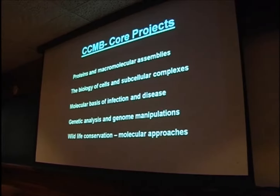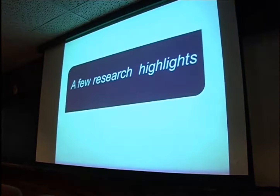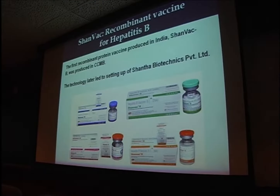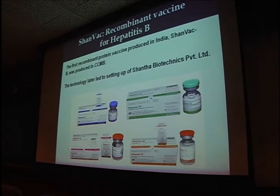And these are certain projects that we are working on. These are 12th 5-year plan projects. And as I just mentioned, the antibiotic and vaccine, Shanvac, came from CCMB.